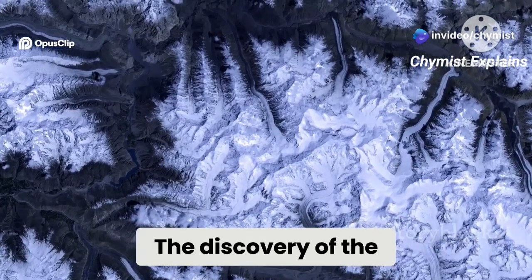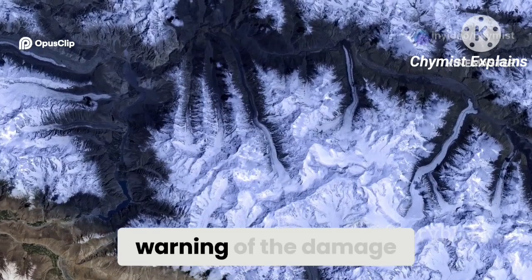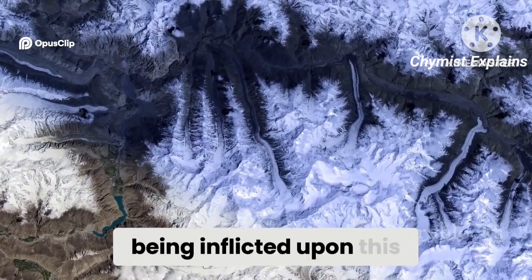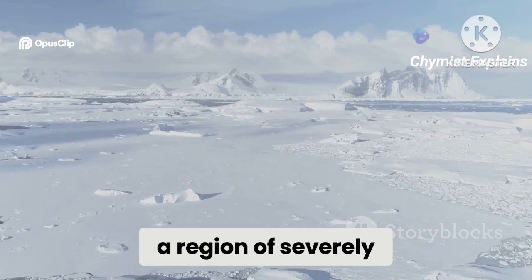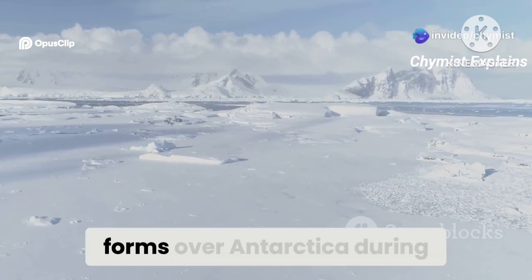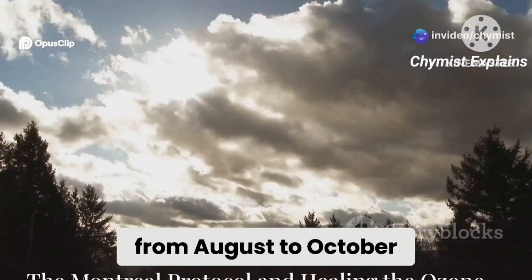The discovery of the ozone hole over Antarctica in the 1980s served as a stark warning of the damage being inflicted upon this protective shield. The ozone hole, a region of severely depleted ozone, forms over Antarctica during the southern hemisphere's spring from August to October.